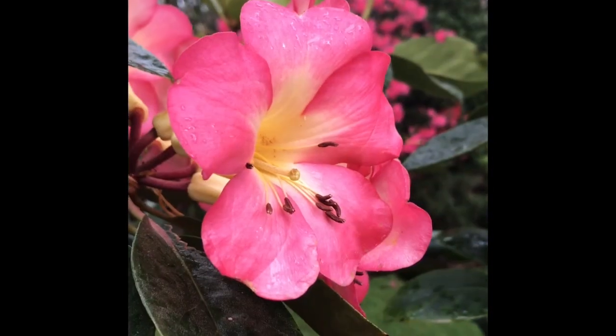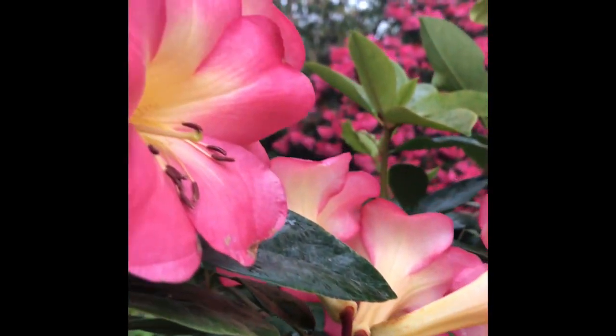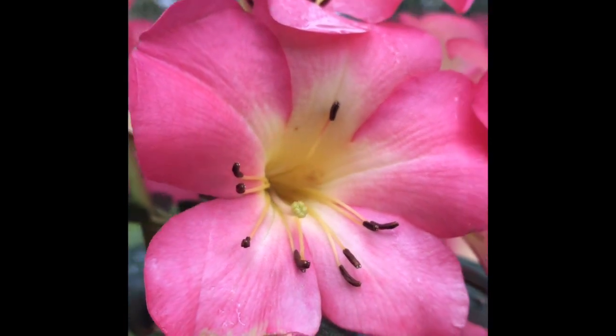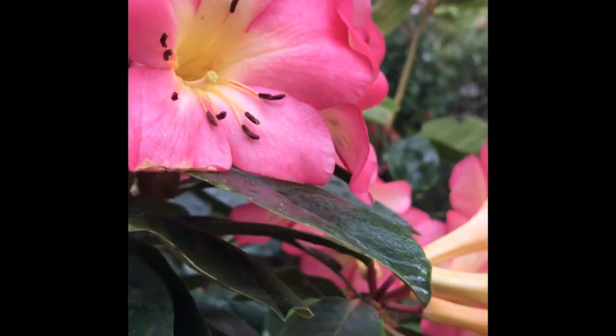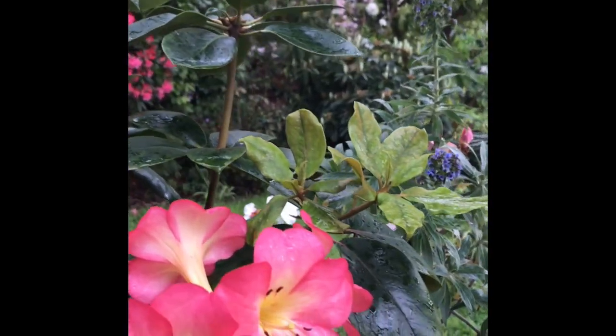One of the things about these tropical rhododendrons is that most of them are very sweetly scented. Now, in a hardy rhododendron of a pink persuasion, you would very rarely get a scent, but this one is very sweetly scented. It's just a pity you can't get it on the film.